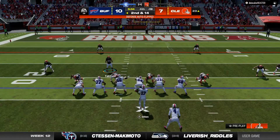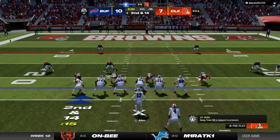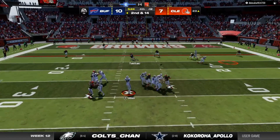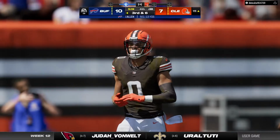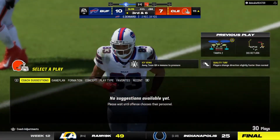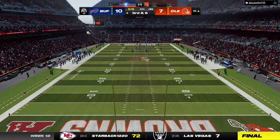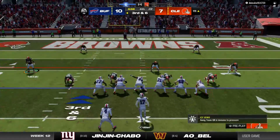Well, this has been a good march down the field, but now they're stuck looking at a 2nd and 14. To the air, Allen. Quick hitter here, it's complete. A gain of 8 there on the play. And now 3rd down and 6 to go. They are in need of 6 yards here if they hope to move the chains.